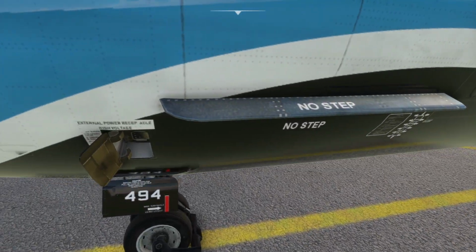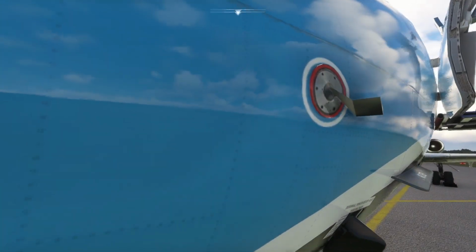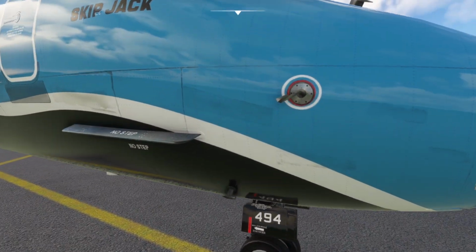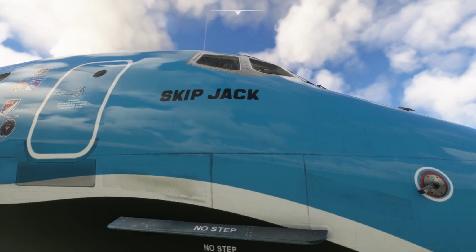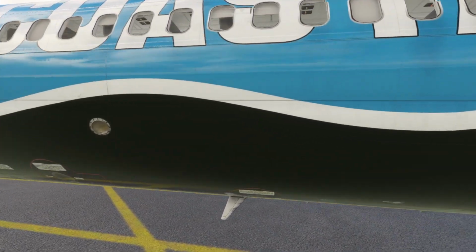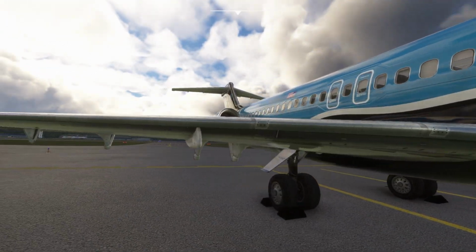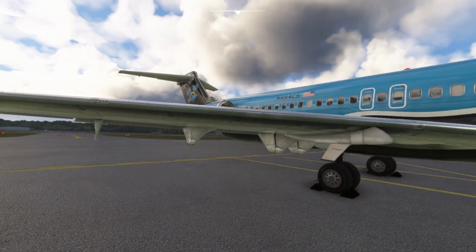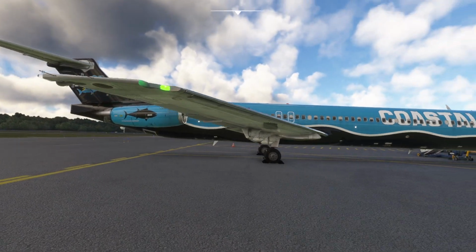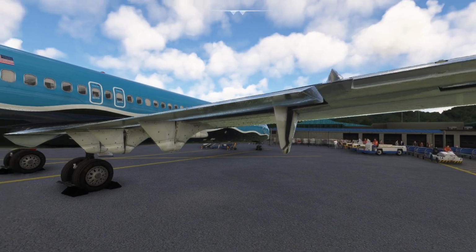Checking everything here. GPU doors open and all that. Check our angle of attack vane. Radome. The other one on the other side here. As you can see, Skipjack. Check all our static ports and everything here. Leading edge slats. Airplane's on chocks right now. See our nav lights, and you can see we've got a little bit of droop here because we have no hydraulic power on the flaps.